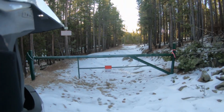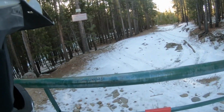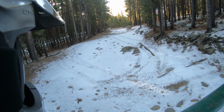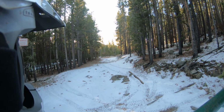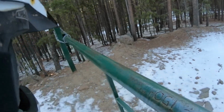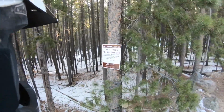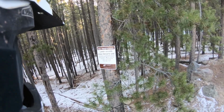So here's that gate. Someone was on the other side of the gate and turned around. I would say it was an ATV by the width of the tracks. Or maybe a 50-inch Razor. So someone was over there and came up here. But that's our situation. There's a sign: no trespassing, land lease for private use. Colorado law prohibits use of this property without written authorization from the State Land Board.